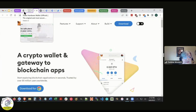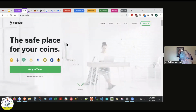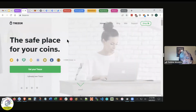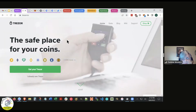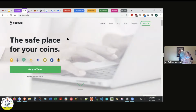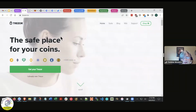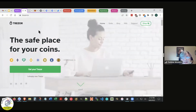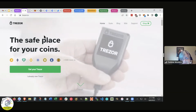In order to use these two wallets, not only do you have to have an account and a password, but there's also something called a seed phrase. A seed phrase is either 12 or 24 words that are like a double password. Once you have a seed phrase, that's how you log into your Trezor. That's how you recover your Trezor if you have an issue. So seed phrases are very, very important. And like I said, the Trezor one has 24.